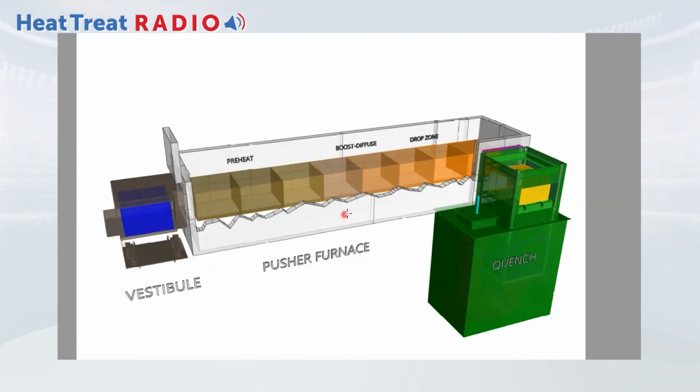So the first zone of the furnace would be what we would call the preheat. And that's where we're bringing the part up to temperature. And in this example where we're showing boost diffuse, so this is an example where we would be carburizing. And the first couple of positions would be a boost, and we carburize at a higher carbon content because it diffuses more rapidly at the initial point of carburizing. And then at the tail end of the carburizing cycle, we reduce the carbon content to what our desired surface carbon content would be. So an example might be, we would start out, we'd boost at 1% or 1% in change. And the diffuse cycle would be 0.8% carbon.